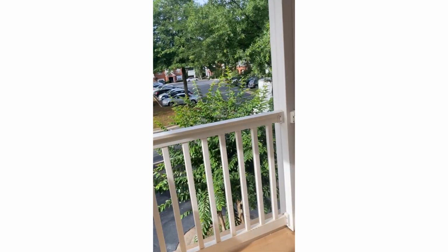Patio. Oh, hey mom. Patio, a nice size. Dining space, living room, little area. I don't know what I'm using that for.